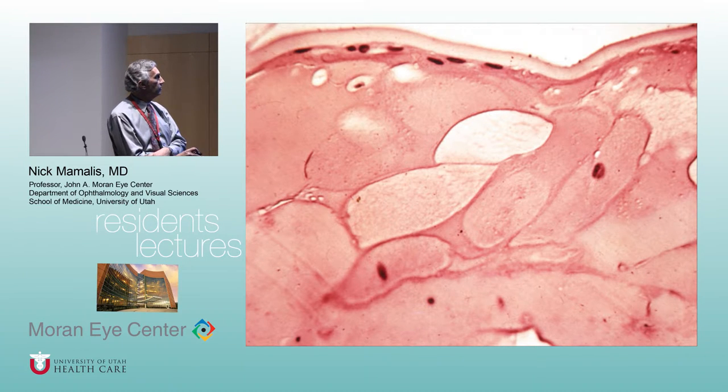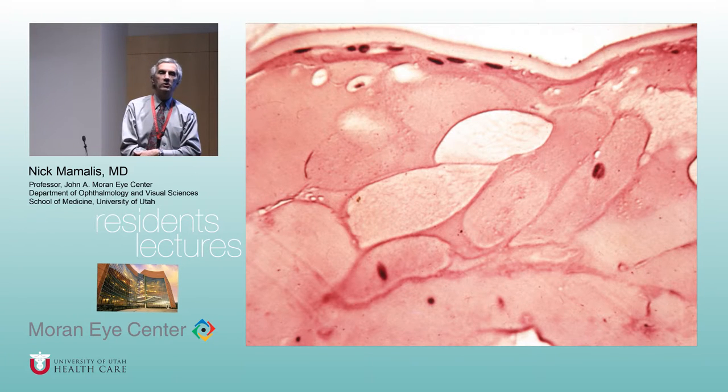Now the other thing, this is the posterior capsule, by the way. This picture's upside down. Next year I'll ask you if that's right side up or upside down, see if you remember it. But this is actually the posterior capsule, and you can see we've had migration of nuclei along the posterior capsule, and then they become very swollen like bladders. There's the nuclei in the center. And so this is what we see characteristically in the posterior subcapsular.